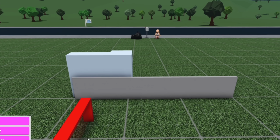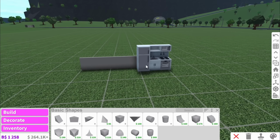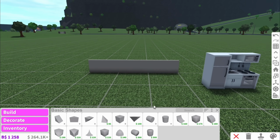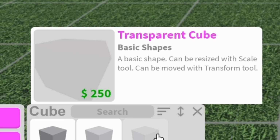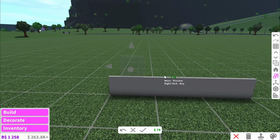And I wonder, can you put windows on basic shapes? Of course you can't. What a stupid question. Okay, so this is like half of the wall, and then we're going to need some windows, and I'm guessing we just use glass cubes for that. It's so hard to see this when you're building with it.